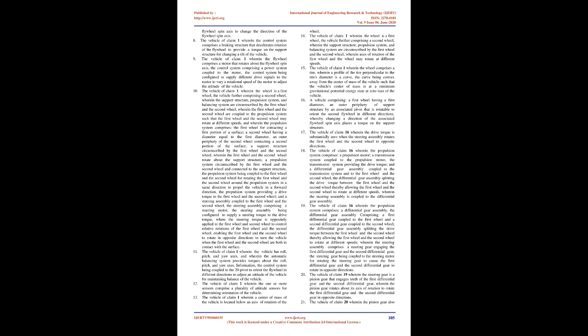18. The vehicle of Claim 16, wherein the first wheel and the second wheel rotate about the support structure, wherein the propulsion system comprises a propulsion motor, a transmission system coupled to the propulsion motor, the system circumscribed by the first wheel and second wheel and connected to the support structure, the propulsion system being coupled to the first wheel and the second wheel for rotating the first wheel and second wheel around the propulsion system in the same direction to propel the vehicle in a forward direction, the propulsion system providing a drive torque to the first wheel and the second wheel, and a steering assembly coupled to the first wheel and second wheel.